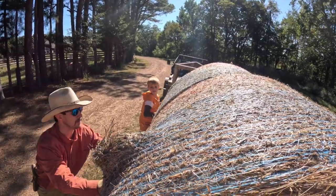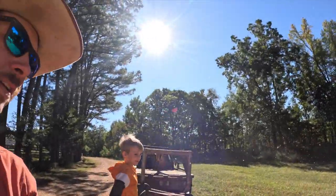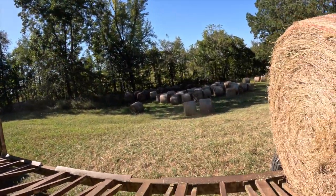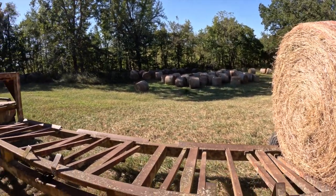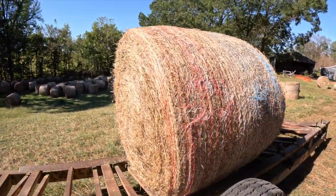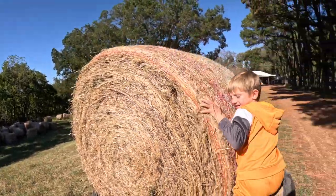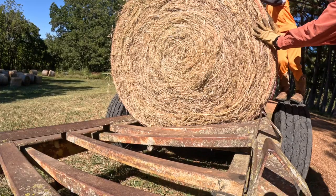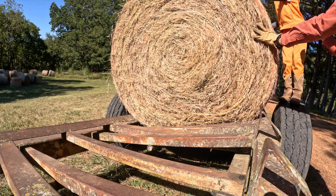There you go, push it. Good job. Look at there. It's going fast. Yep, they roll off down the hill and some of them turn up on their end. Good job. Got one more to go. Can you push it? Here, I'm gonna put the camera down. Watch out. It's gonna go.